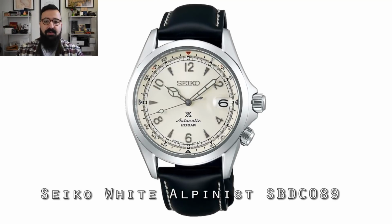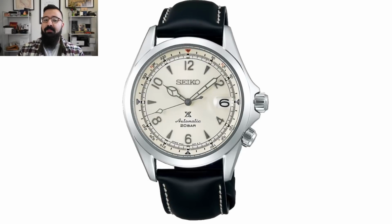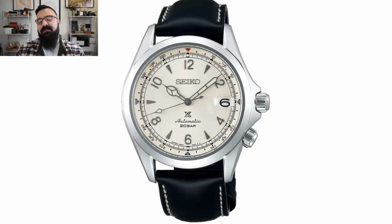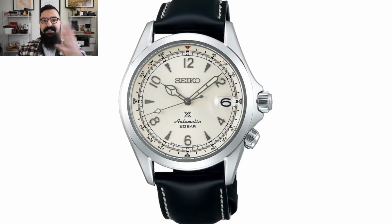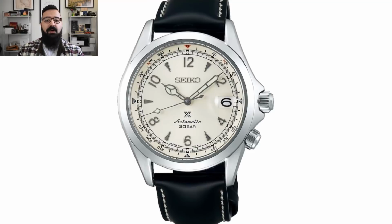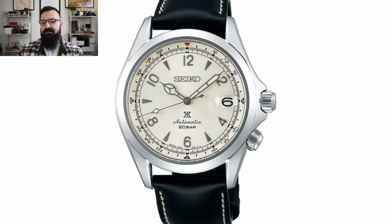Now, this new 2020 Alpinist, they have different reference numbers. They have new movements with upgraded power reserves and cyclopses over the date complications, I should say. So if you don't like magnifiers on your crystals, this might not be the watch for you.